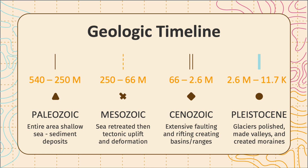Cenozoic, 66 to 2.6 million years ago. Heat and pressure from the Earth's mantle forced the crust to stretch and thin throughout this huge area. This process is known as rifting. Then the basin and range experienced extensive faulting and block faulting, leading to the formation of numerous mountain ranges separated by flat valleys called basins. This occurred in a distinctive pattern: basin, range, basin, range, basin, range.